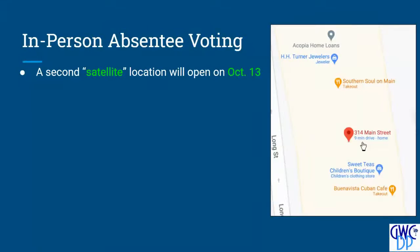Now, interestingly, in the last week or so, and this is a great piece of news, the Elections Commission for Greenwood has opened up a second location where absentee ballots can be cast. It will be fully staffed. They'll have the machines there and the forms there, starting on Tuesday, October 13th. And it's located, as you can see in the map there, on 314 Main Street, and that's in the same shopping plaza as Howard's on Main, Southern Soul on Main, H.H. Turner Jewelers, Buena Vista Cuban Cafe. I'm sure you know where this is located. 314 is going to be a second location starting on October 13th.